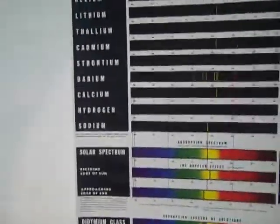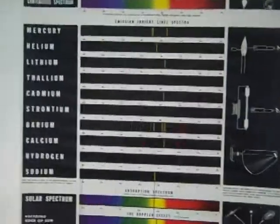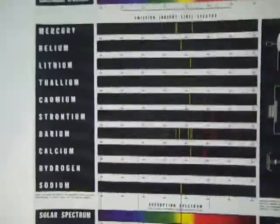This was the evidence that Bohr gave for his model of the atom. He couldn't explain why the electrons jump, but if he assumed that they would jump, he could actually predict what colors of light will be produced by different elements.